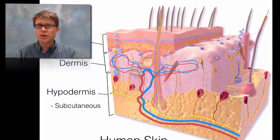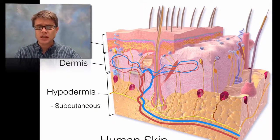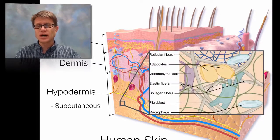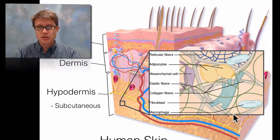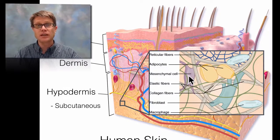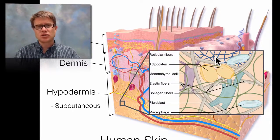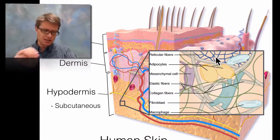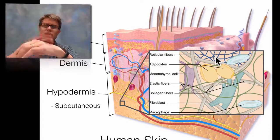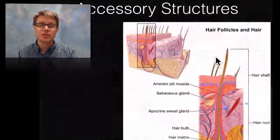As we move farther down, we have the hypodermis, which is sometimes referred to as the subcutaneous. And as we move down in here, there's going to be a lot of connective tissue. And so we're going to have these fat cells. We're also going to have some stem cells that are creating other cells. We're going to have macrophages that are cruising around. We're going to have lots of fibers like reticular, strong fibers, and then this elastic fiber. So when you pull up your skin, it just bounces back to where it was before. And so that's the hypodermis.